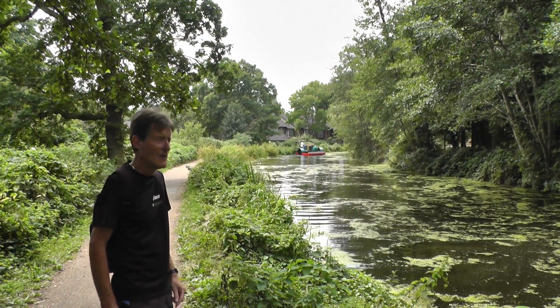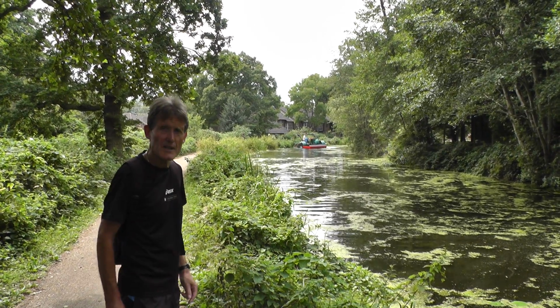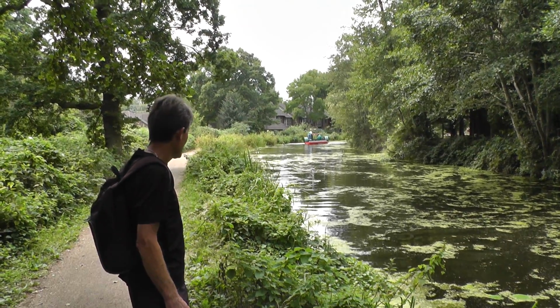What are they doing, Geoff? Are they cutting back, clearing the river? All the stuff growing over the side now. Ah. Never seen that before. No, they look after this canal.